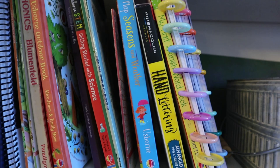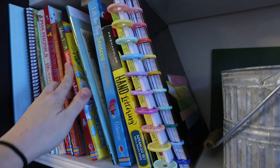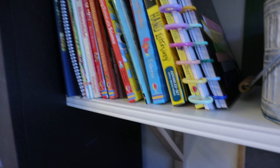Here are just some books up on our bookshelf. That's more Before Five in a Row. It's more literature based. I haven't done a lot of that recently, but I want to because we've gotten out of picture books. Just kind of showing you here some of the other things that we have. Teaching Character Through Literature is another curriculum that uses a lot of literature and picture books. I highly recommend Before Five in a Row and any of the Beautiful Feet books.